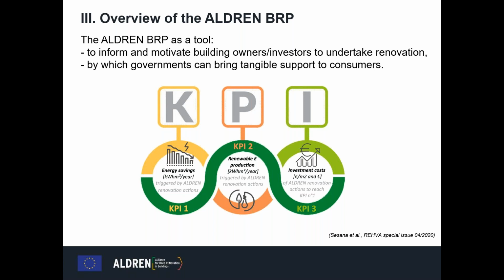As I said, we need to prepare something user-friendly. So we need to create a tool that, on one hand, informs and motivates not only building owners but even investors to undertake renovation, and on the other hand is a tool by which governments can bring tangible support to consumers. That is why, with the application of the ALDREN BRP protocols, you can reach three specific indicators, KPIs as we call them, being a European project, on which it is clear from the beginning what the energy savings per year are, what the renewable energy production is, and what the investment cost of the proposed renovation actions to reach the energy savings is.